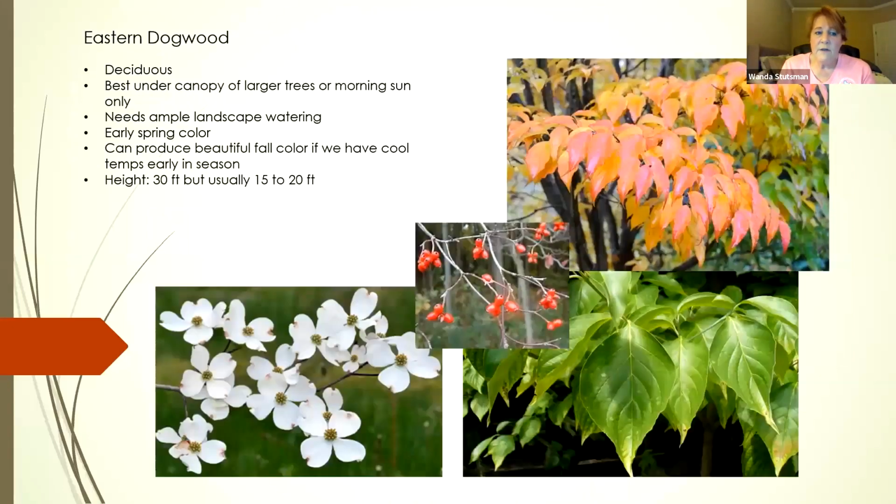Then we have an eastern dogwood. Dogwoods do grow here. They're an understory tree. They do not like to be out in the full sun in Texas. They do like their feet wet and moist. So hit or miss with us with our summers.